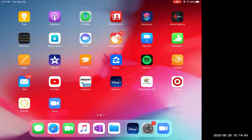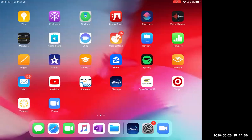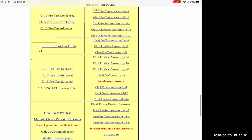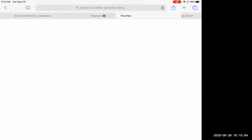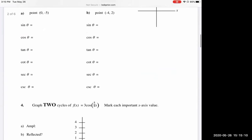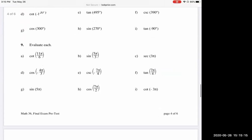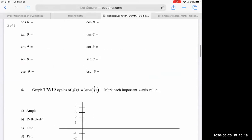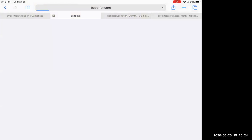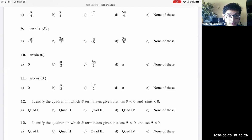If you want to get a head start on your final review, you can go to your website, your best friend website, and under pretests and answers, there is a final exam pretest. Final exam pretest? Okay. Yeah. Now your final will be a combination of multiple choice and open response, and it's pretty much this. So you have an open response part, and then there's also a multiple choice. The multiple choice is pretty straightforward.